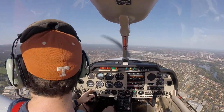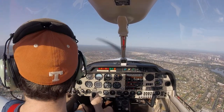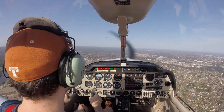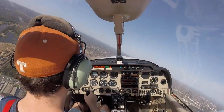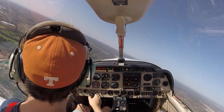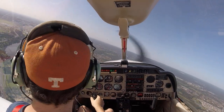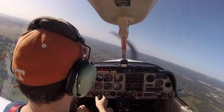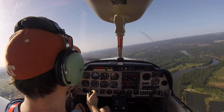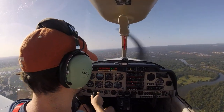Foxbet 8094, on my left clear to land. Left clear to land, Foxbet 8094. Papa Zulu Whiskey, downwind, full stop. Papa Zulu Whiskey. India Sierra November, downwind touch and go. India Sierra November.